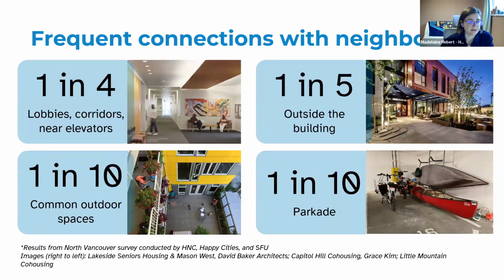Another really interesting piece of research, we did a survey with the city of North Vancouver, and we asked multi-unit housing residents, so people living in apartments and townhouses, where do you most frequently interact with your neighbors? As we thought of in the Tomo House OUV example, corridors, lobbies, and circulation spaces are really critical for forming those social connections. As well, the zone right outside the building is also an important piece. And functional amenities like parkades and laundry rooms actually can be an important point for social interaction.